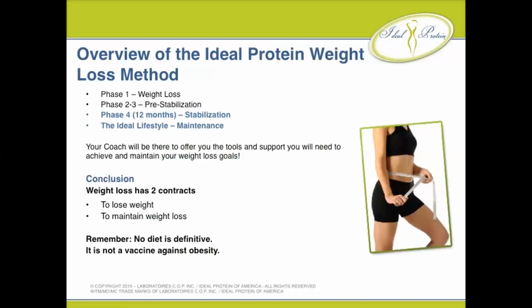So, conclusion: weight loss has 2 contracts. One is to lose the weight. We've helped hundreds of people lose weight over the last 3 years. So it's something that we can do and do very effectively if the patient is compliant with the program. But the other one is to maintain the weight loss, and that's where the responsibility of the patient comes in.